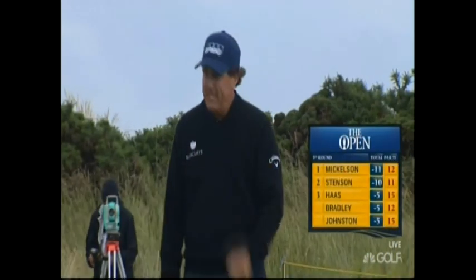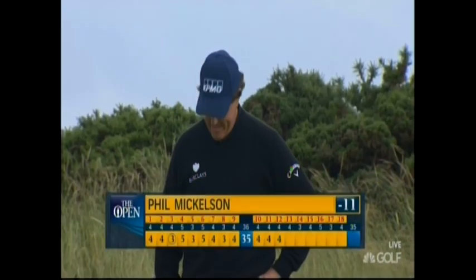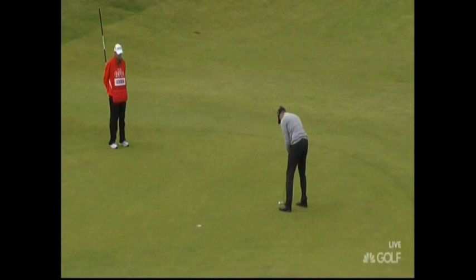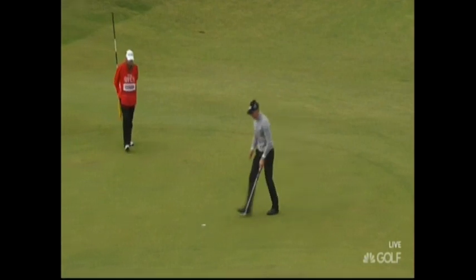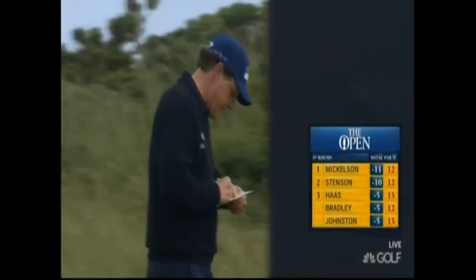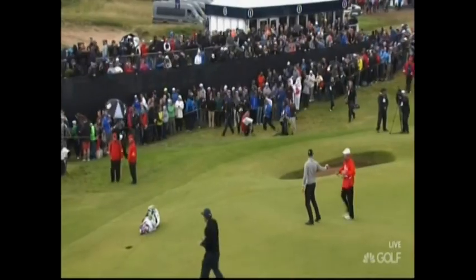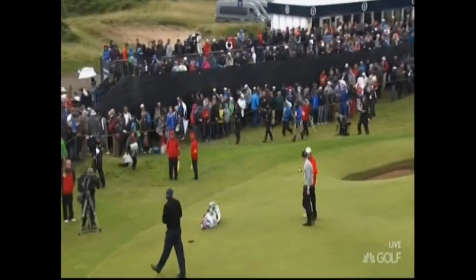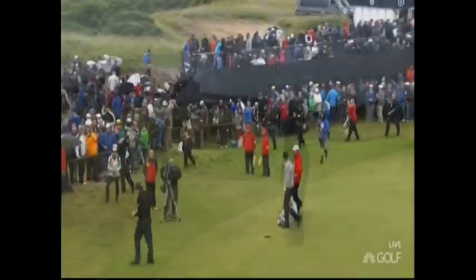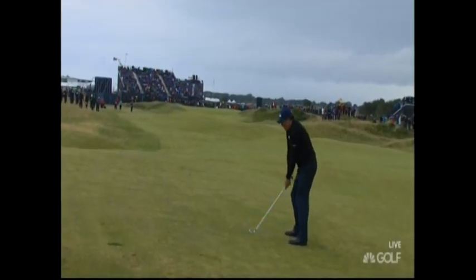He's been on the edge of the fescue and the gorse, and yet he has not one blemish on the card. You can see he can't believe he just parred the last 2 holes. Good solid strike. How about those 2 pars? How about these 2 guys going through this stretch of the course, Gary, where they could have been coming back to the pack, but instead both Mickelson and Stenson have remained tough through, again, the toughest part of Royal Troon, the oldest trophy in championship golf.